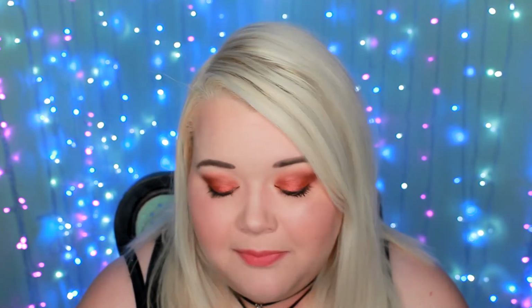Next was the blush. I liked the blush. I felt like it was a really pretty color. It made sense with the color palette that they had in this box. It wasn't really anything super out of the ordinary though. It's a good blush. I felt like it was reasonably priced. So I do like the blush, but again, not a product that I was like, oh my god, I'm so excited for this.